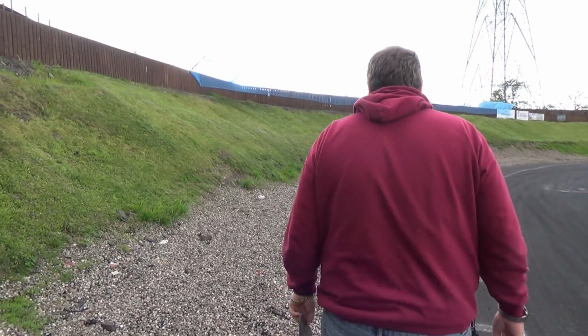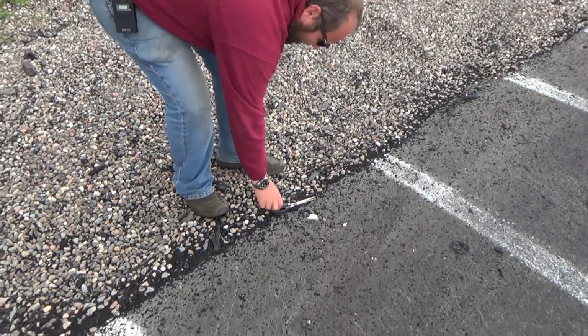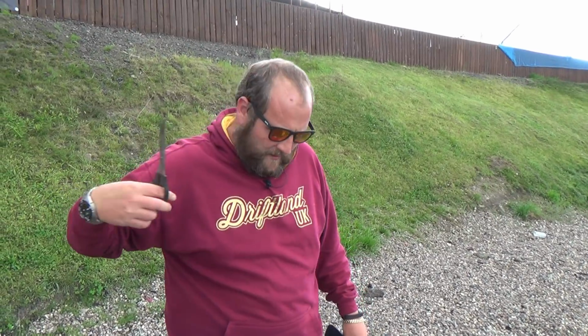Pair of scissors. You do find some of the most random stuff. What? Value scissors from Westcott. Why? Well, what happens is I know people put stuff on the boot lids of their cars, put stuff in their cars, okay?